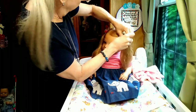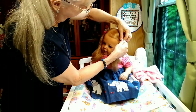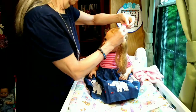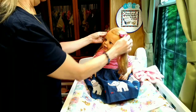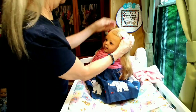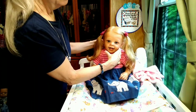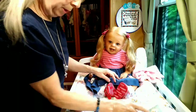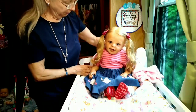So yeah, we're going to put these red bows in. I'm pretty sure, Suzanne, that you said that you put red bows in her hair, because red was your accent color, which is a brilliant idea. I think both of them look really, really pretty in red. So there she is. That looks really, really pretty. Good choice, Suzanne. I love this dress.